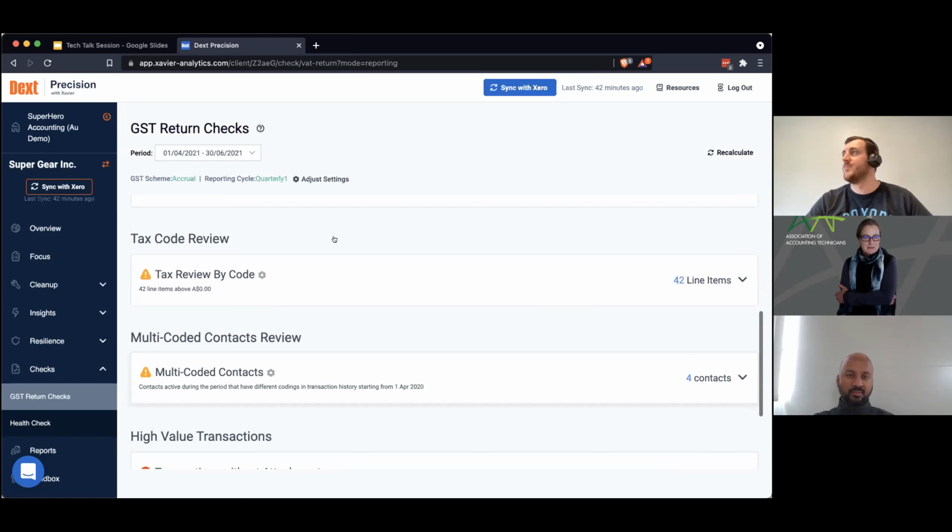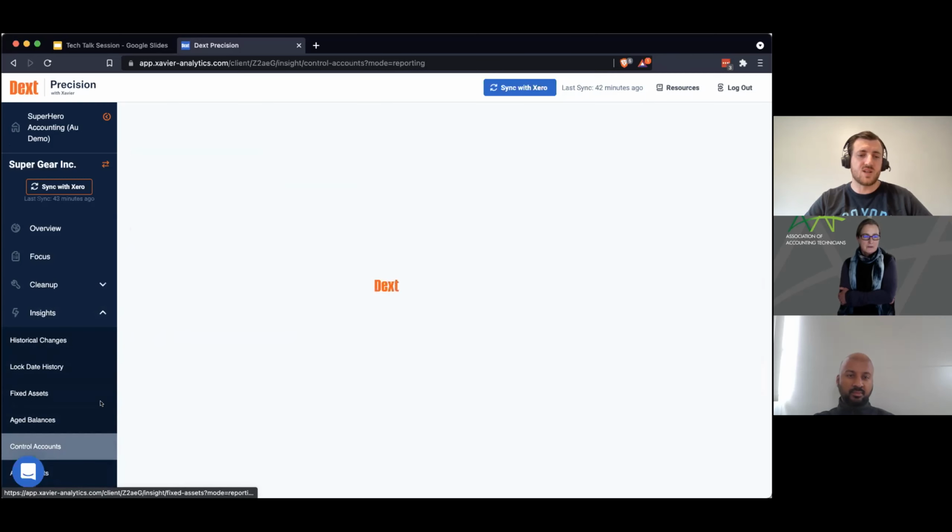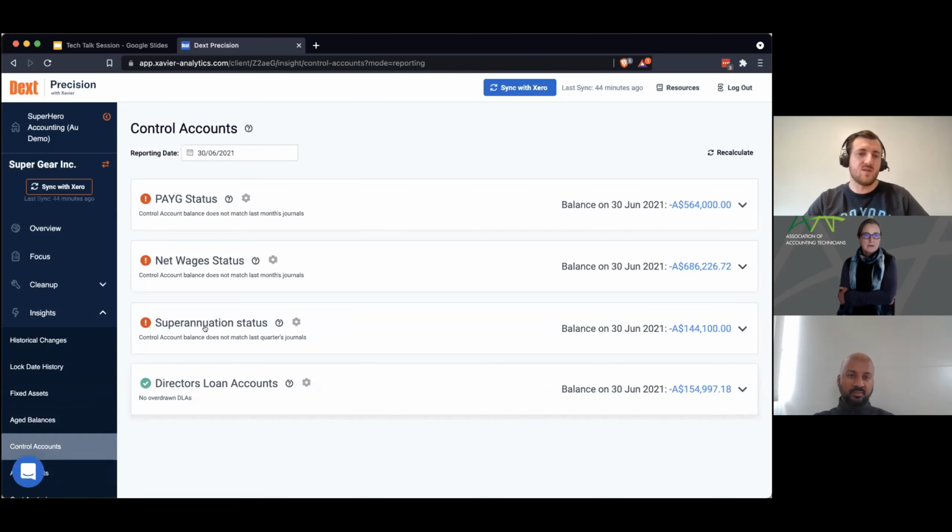The other one, for BAS agents, the flow is actually pretty good, but I like the control accounts section for just making sure the wages are there and sorted. There are some things that we'll be releasing fairly soon, so you may have seen a sneak preview of that. We've built an integration with Xero's payroll as well. So we're going to do a whole host of different checks around the payroll section.